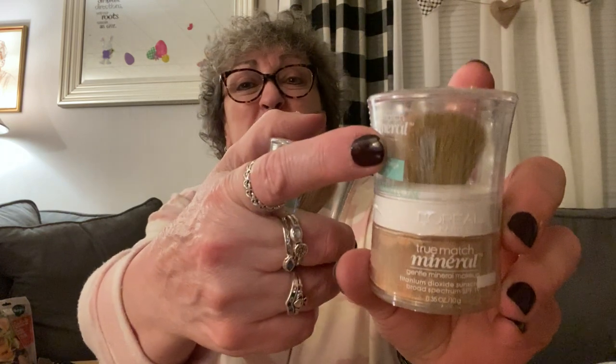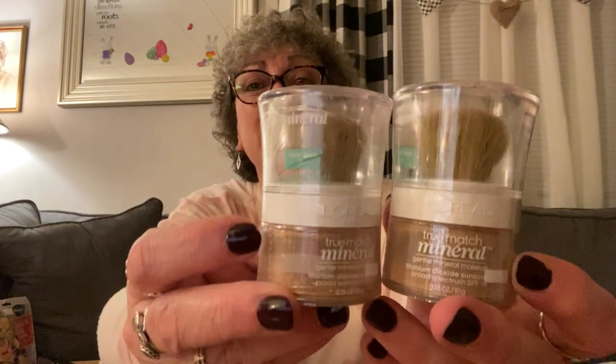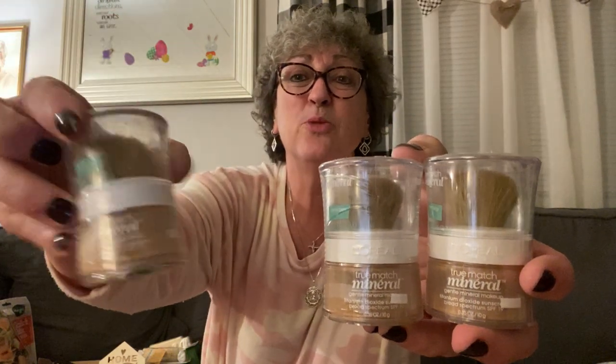It's a foundation. And see the top is the brush and then your foundation is down here. What? L'Oreal brand? And this looks like just my skin tone. They had a bunch of different skin tones. I saw these and I was like, no way. No way. L'Oreal. And it's got the little brush in there.